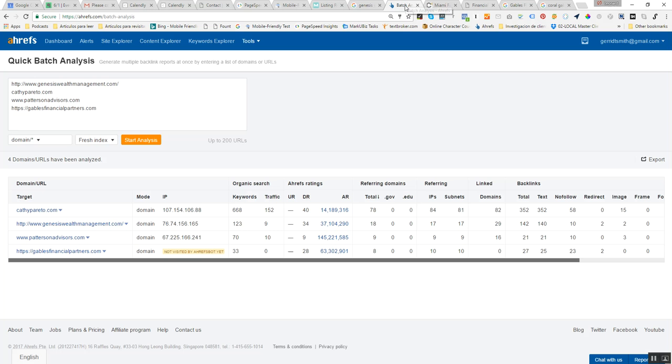And then lastly, I'm going to take a look at your backlinks. So backlinks, you can consider them as votes for your website. And they are an important part, probably the most important part of Google's ranking algorithm. And pretty much you can think of backlinks as votes.